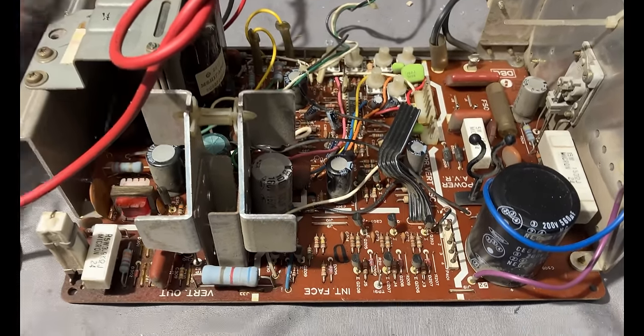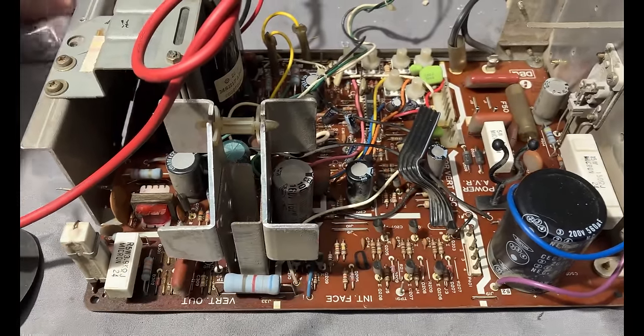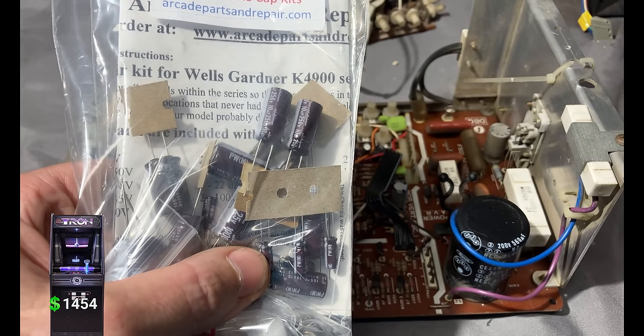So the 19 means it's a 19-inch. So what we're gonna do is we're going to desolder every one of these caps off this board, and then we're gonna take this kit one by one and go through and solder brand new ones on.